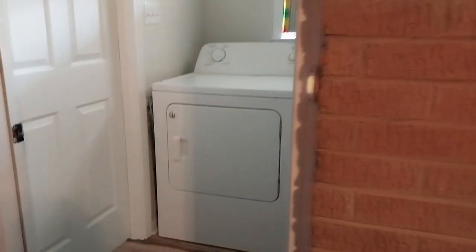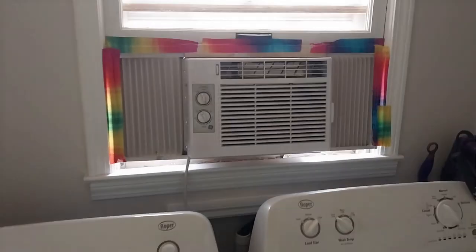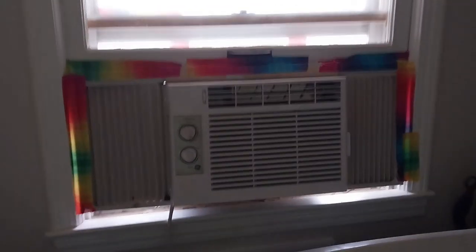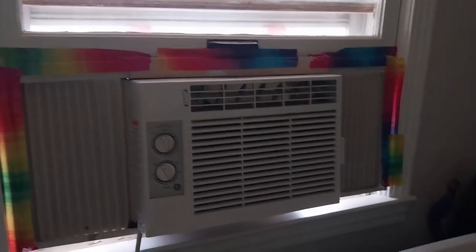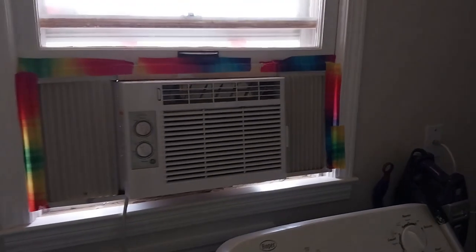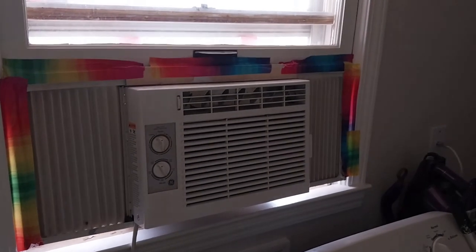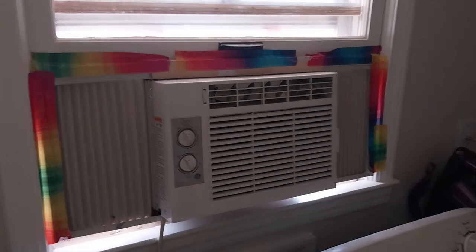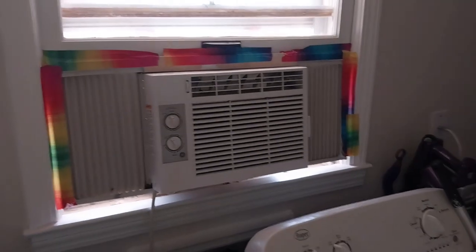Let's walk right out here into the utility. Hey, look at that. I put a window unit out here in this window, and for now I think it's doing pretty well, and that way it keeps me from having a window unit hanging out the front of my house. This is in the back side of the house, whatever.